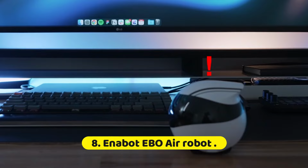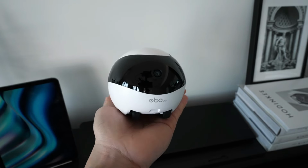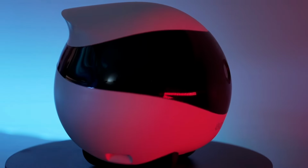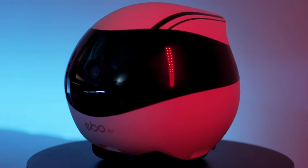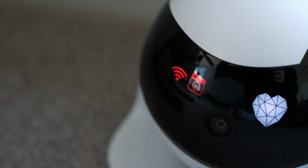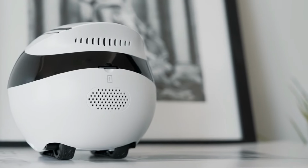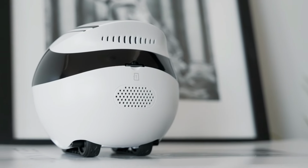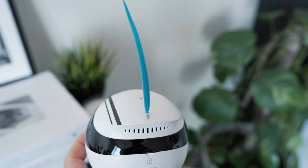8. Inbotebo Air Robot. The Inbotebo Air Robot represents a leap into the future of home automation and companionship. With its sleek design and advanced AI capabilities, EBO Air seamlessly integrates into daily life, offering practical assistance and entertainment in equal measure. From controlling smart devices to providing real-time video monitoring, EBO Air ensures peace of mind with its security features while also doubling as a playful companion through interactive games and voice command interactions.